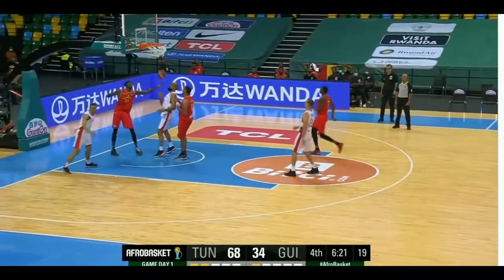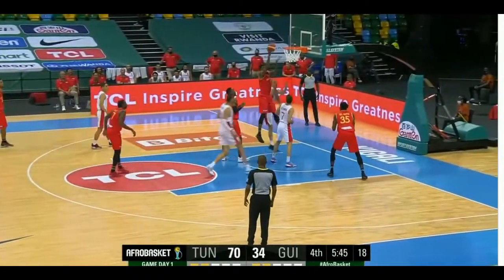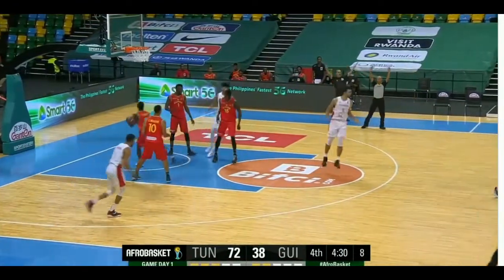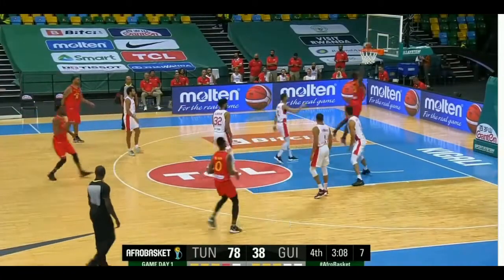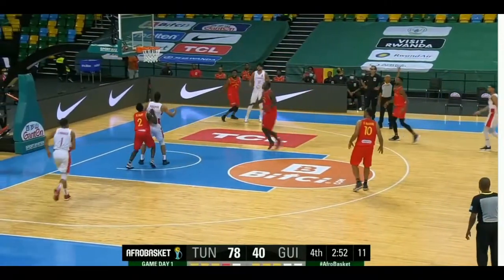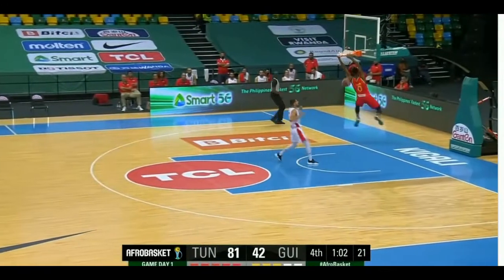This is the moment I've been waiting for. I've been waiting for this moment to see who's going to be crowned the champion. The defending champions, Tunisia, I really want to see them go back to back, and we're going to see a good matchup. It's either Tunisia going back to back or Côte d'Ivoire winning that title. So yeah, man, this is going to be an awesome matchup. I can't wait to see it, and it's going to be huge. It's going to be epic, and I can't wait for it.